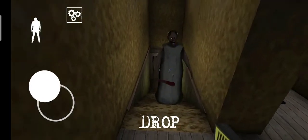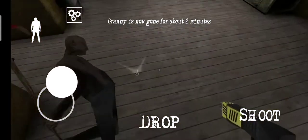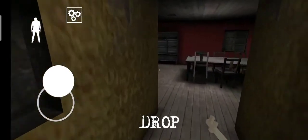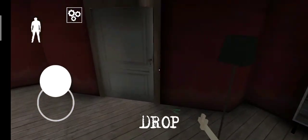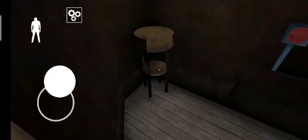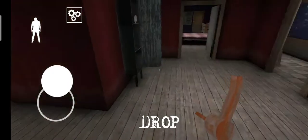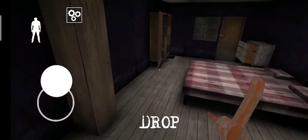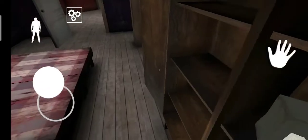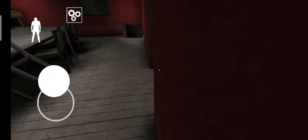Aja, tera intezaar tha kafi saalon se. Waise kafi saalon se nahi. So, first thing is my key. Second thing is the drawer. Third thing is the door handle. Fourth thing is, I will throw it down here. Fifth thing is, I'm gonna take the stun gun and first of all kill that makri ka bacha.